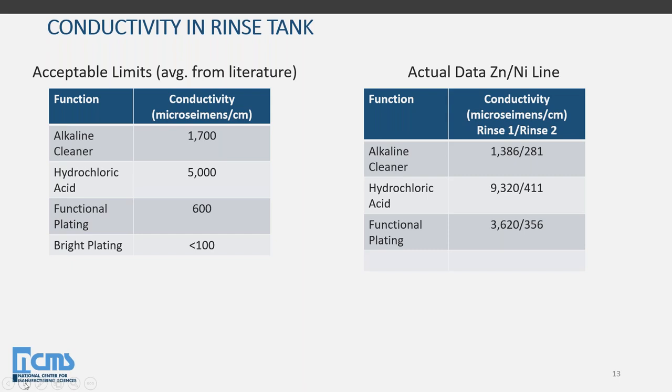So we take that, we compare that 356 number to the functional limit on the left table, which says 600. So in comparing those two, it looks as if this shop is using sufficiently clean water and getting the parts clean enough before they can go on to the next step. But these numbers don't really tell the whole story. The next slide, please.